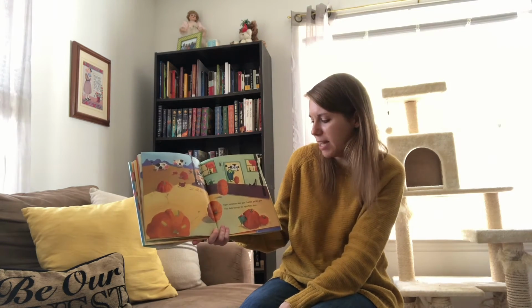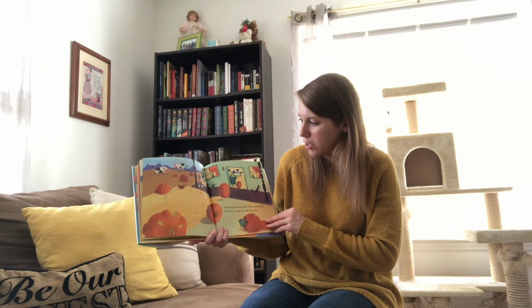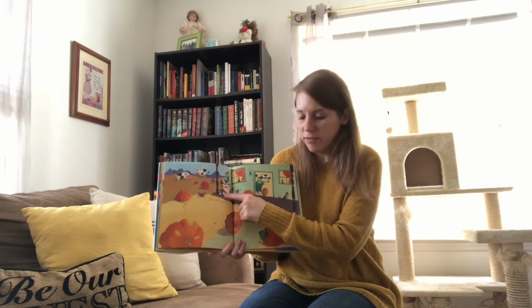8 pumpkins skate past Gramps' garden gate. 4 dash through the open door. He's scaring Grandma while at it.